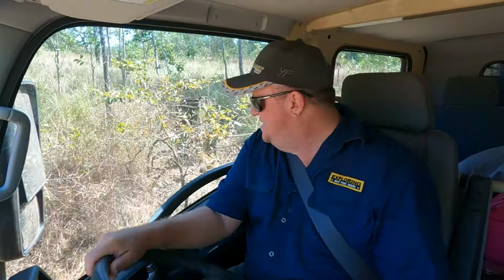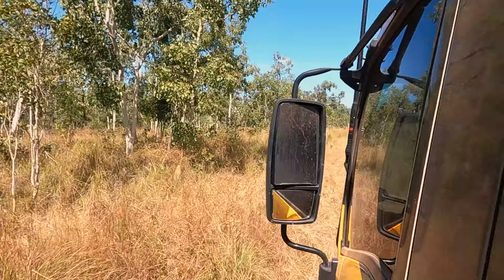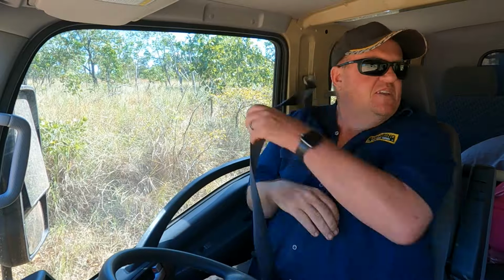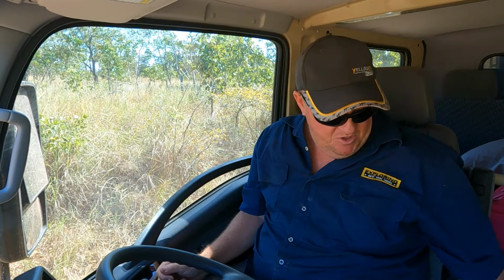Bloody hell, there's some big holes in here too. Yeah. So what's that one? Anyway, you never know. That's what exploring's all about. Yeah. Getting out and giving it a go. Absolutely. You stick to the main roads, it gets a bit boring. So let's have a quick smoko and see if we can push through this one.